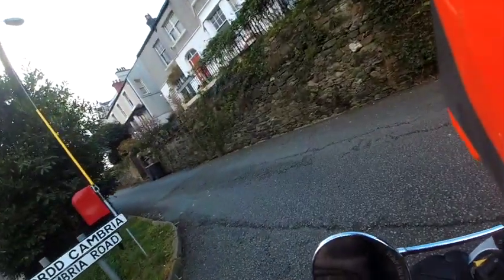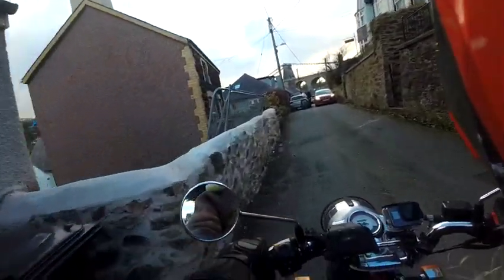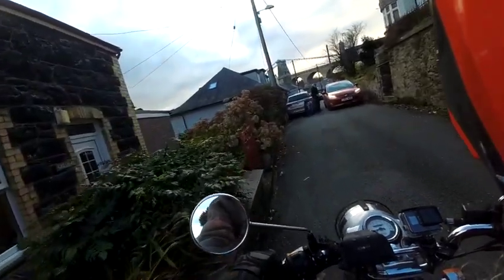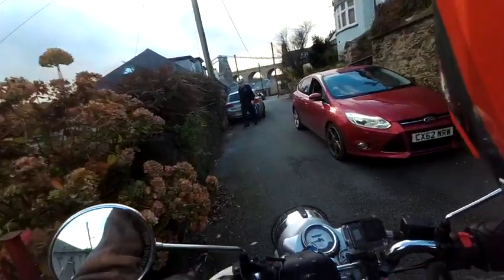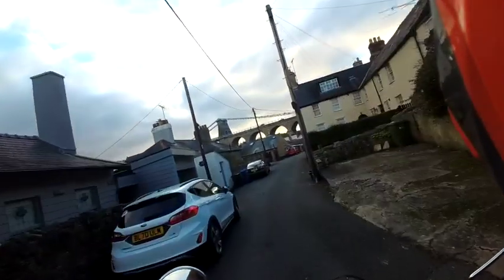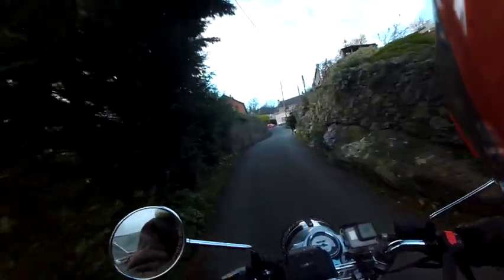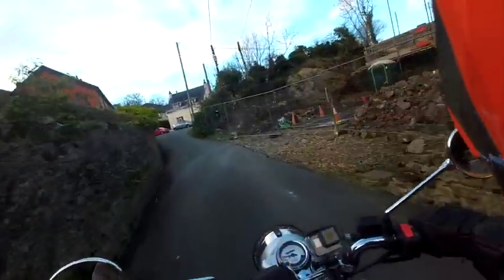Now, this is a bit dodgy here because I can't really see what I'm doing. But we're all right. Oh, man doing his golf. What a stunning view. I'm sure you'd agree. As industrial structures go, bridges are possibly the best. I do talk some rubbish sometimes, don't I? But you know what I mean.